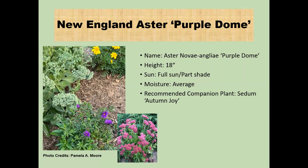And then in the bottom right, you'll see what the Autumn Joy sedum looks like in about two to three weeks. And at that time, the Purple Dome aster will be in full bloom, so you can envision what the contrast will be.